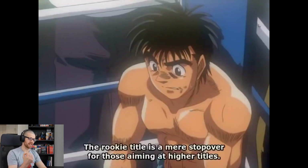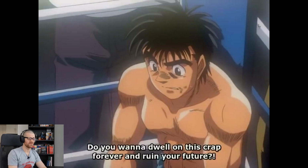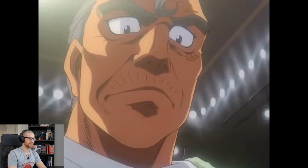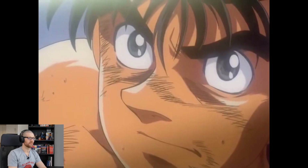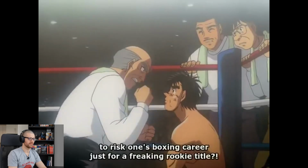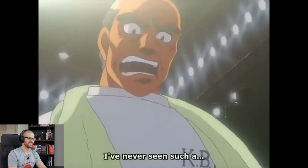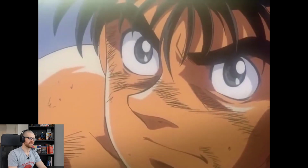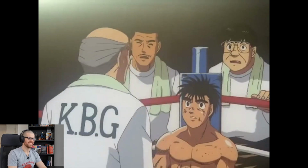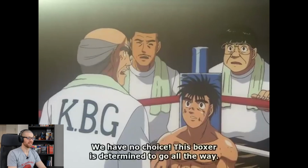That is a risk, right? You break that hand like that, it's never gonna fully recover. It's probably gonna break easier and easier next time. Kamigawa was a smart man. Even smarter to know when he can't stop him.